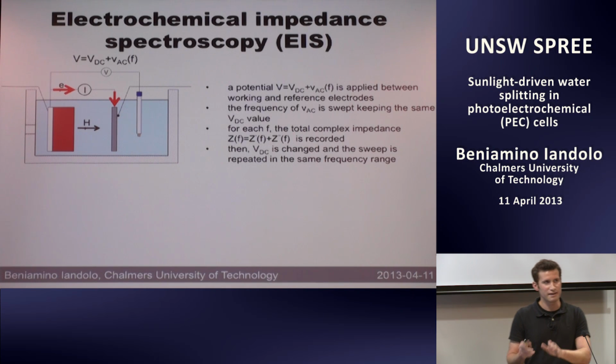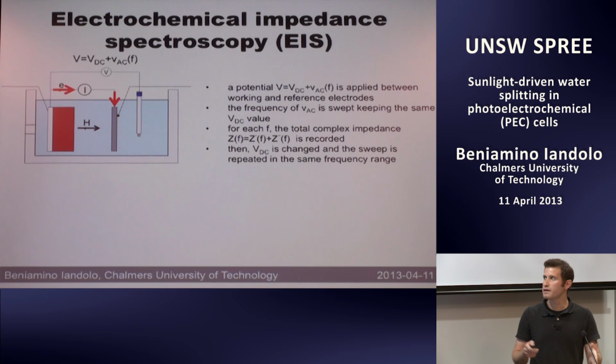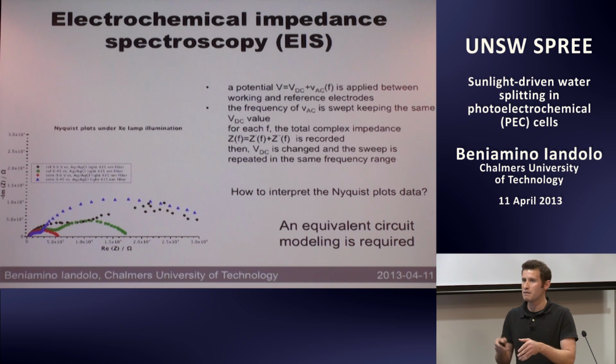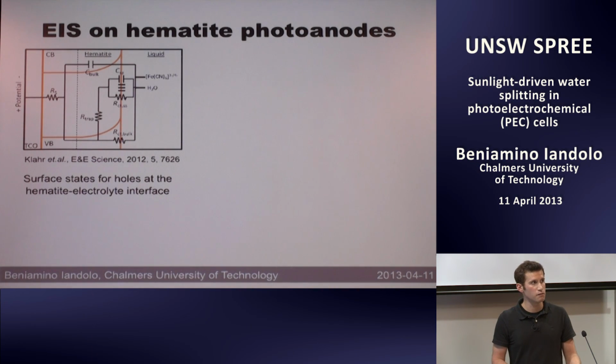So without going into detail again into describing the technique, it's not much different from measuring a normal photocurrent versus potential scan. The main difference is we apply also an AC voltage bias, which allows us to record the total complex impedance of the system as a function of continuous bias and also frequency. And for each of these potentials, you can actually build a Nyquist plot by plotting the real and imaginary part of the total impedance. And from these plots, you can extract very useful information about the surface properties of the system, provided that you are able to come up with a good equivalent circuit model for the system you're studying. And this has been recently done in a few publications, actually.